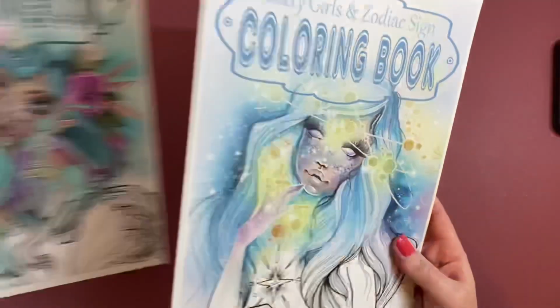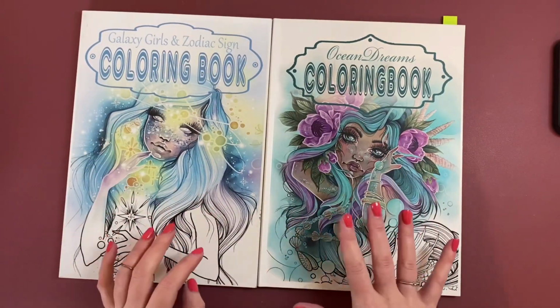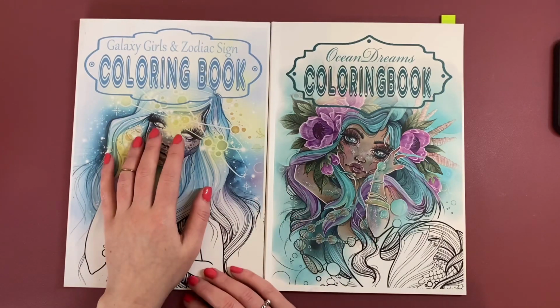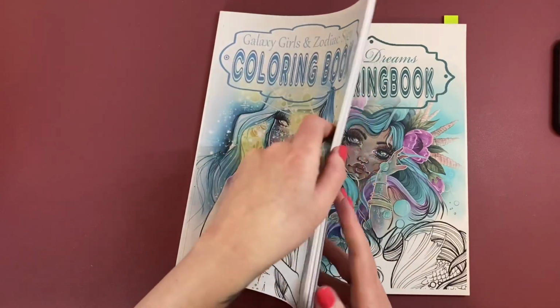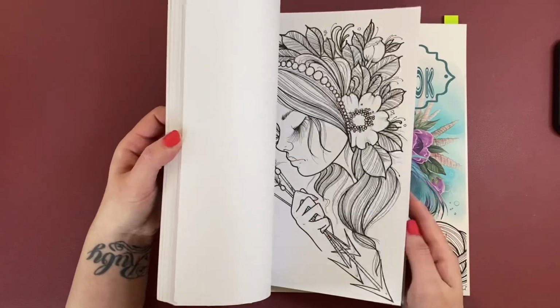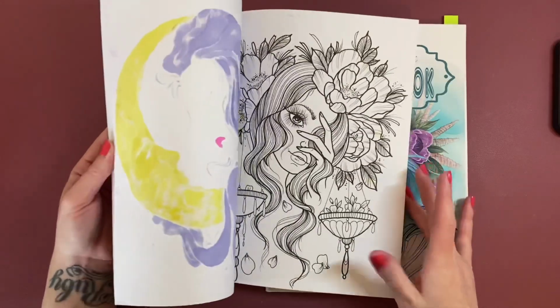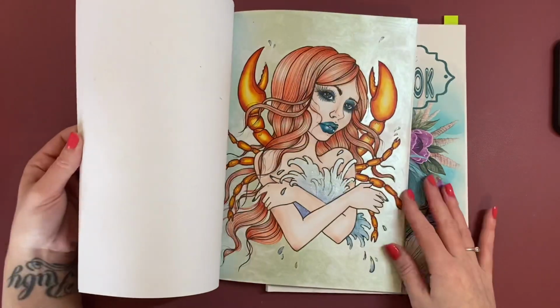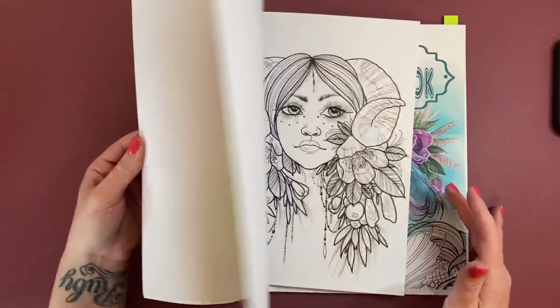Next up I have Mr. Count Mirrors. Absolutely adore these books, absolutely adore them. This was the first one that I ever got, Galaxy Girls and Zodiac Sign, and the paper in these books is absolutely amazing quality. I've used all sorts of mediums in this book and it takes it really well. It takes water really well, everything. I've not found anything to be difficult on this paper.